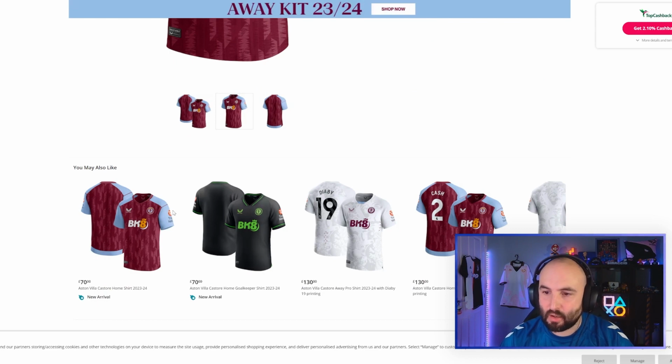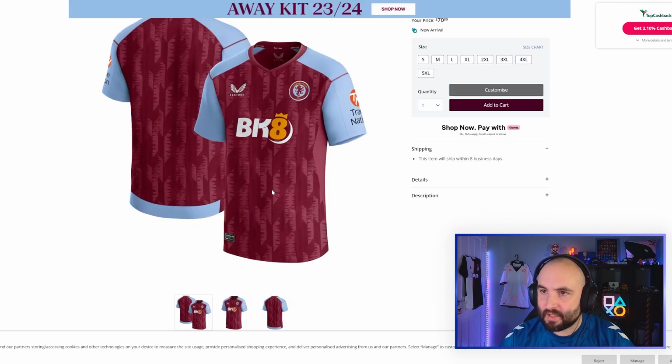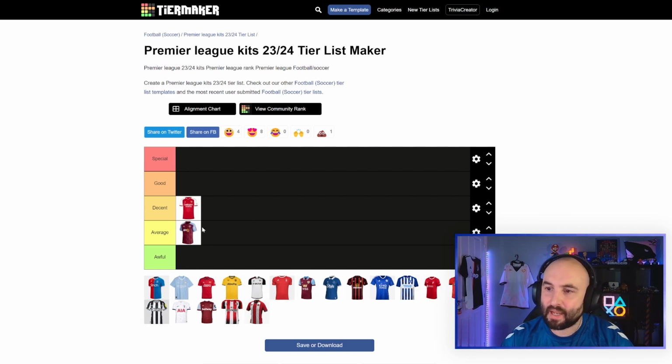That home shirt, that goalkeeper shirt's quite nice. It's got these little bits on the sleeves. The Villa shirt, average. I'm giving it average. I don't think it's anything special or good. Maybe I'll bump them up depending on what I see with the others. It is a little bit different. I tell you what, I am going to bump Arsenal and Villa up. We're going to put them up.